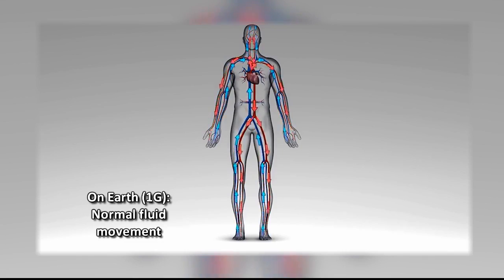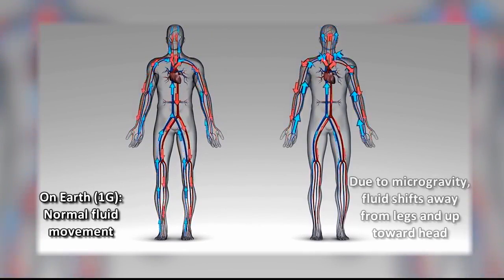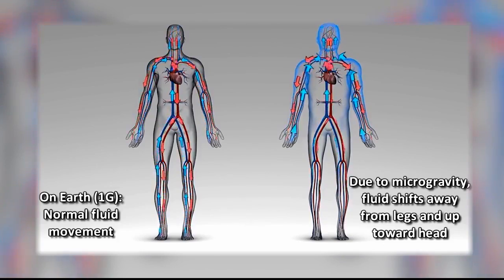So initially, a lot of the work done in the space program has clearly shown that fluid shift is a major change that occurs in the physiological system. 1 to 2 liters of fluid tends to move from the lower limbs towards the head, into the thorax and the chest, etc. So that really was one of the first hypotheses, the primary hypothesis, that this may be causing some changes in the pressure in the head.